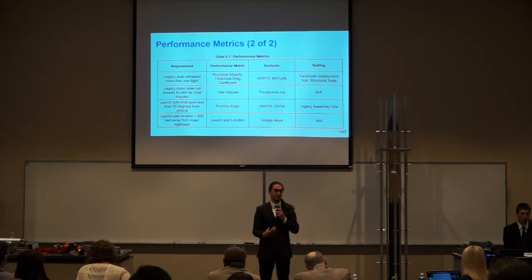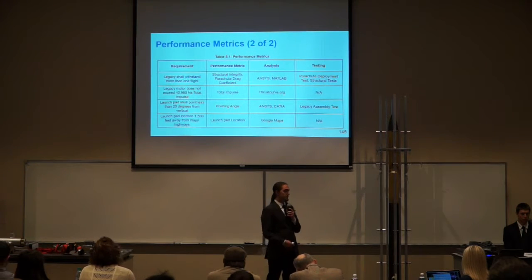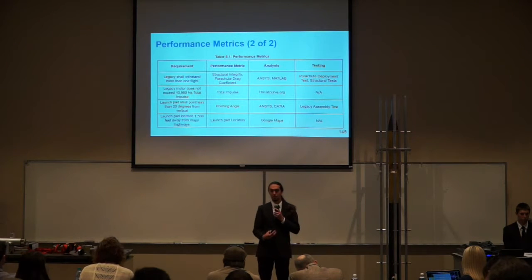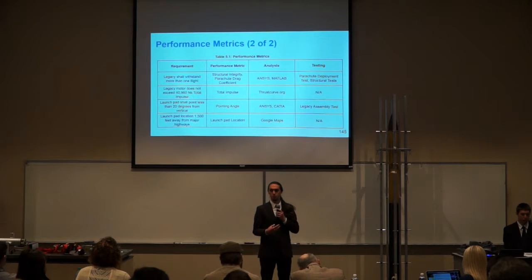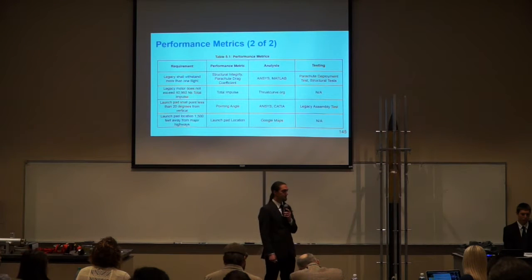the parachute deployment test. Next, for the Legacy's motor requirement of total impulse, we analyzed this just by finding the specifications for that motor on thrustcurves.org. And we were planning on testing this after the flight test was canceled. However, the bunker on campus is not actually large enough for the motor that we were going to be testing, so that test was also canceled.